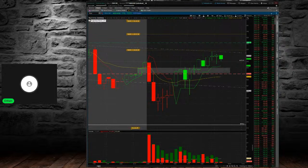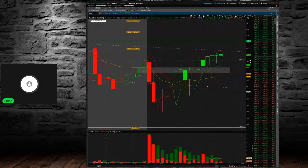NQ still sitting just under its high of the day. NQ looks like it has a chance to break out as well. It's consolidated pretty nicely, flat top. If it breaks through that with some momentum, that could help Tesla get going as well. Now that it's stalled for this long, I'm a little bit more iffy on it. It looks like these contracts have gained some value though, which is kind of interesting. 47,000, almost 50,000 volume on these. So they have gained value actually.